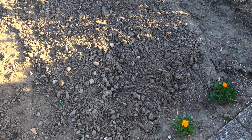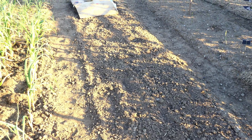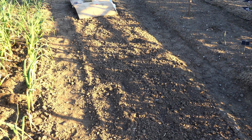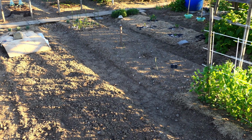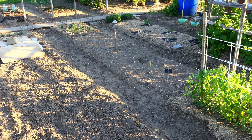Now here on this spot I'm gonna sow some sweet corn, and the rest of the bed will be for, tell me quickly, fennel. I'm gonna direct sow the fennels. And over there, that tiny spot next to the pepper, I will put the other sweet peppers.